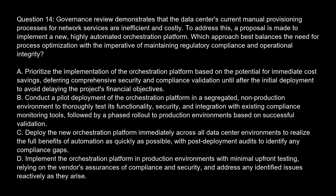Option C. Deploy the new orchestration platform immediately across all data center environments to realize the full benefits of automation as quickly as possible, with post-deployment audits to identify any compliance gaps. Option D. Implement the orchestration platform in production environments with minimal upfront testing, relying on the vendor's assurances of compliance and security, and address any identified issues reactively as they arise.